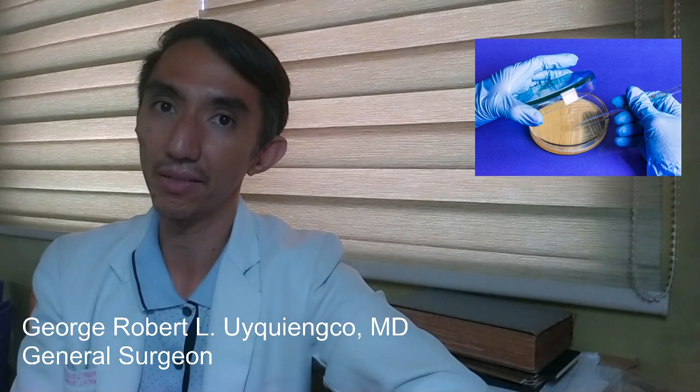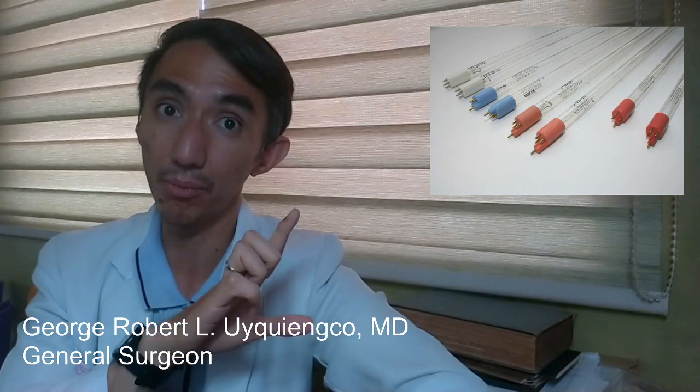Now, that is one of the reasons why you shouldn't buy a UVC device. If you really want to buy a UVC device, I suggest you stick to mercury vapor lamps. These are more fragile, these are more bulky, but you can easily verify that they work. An added benefit is that these are usually much cheaper.